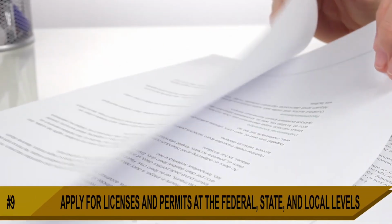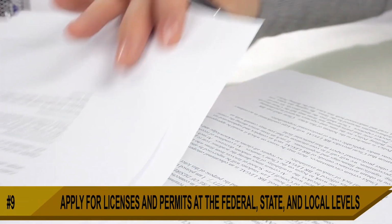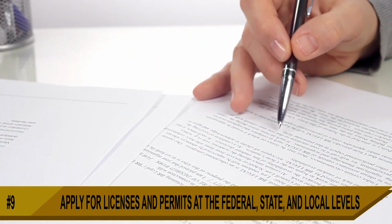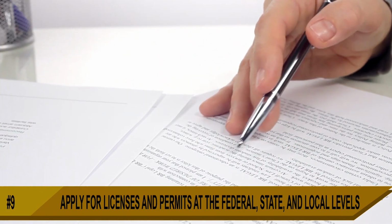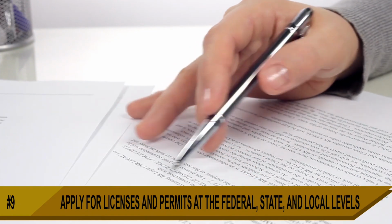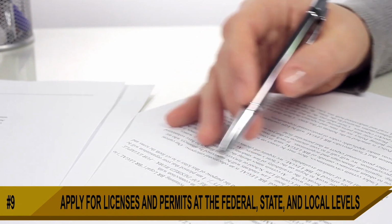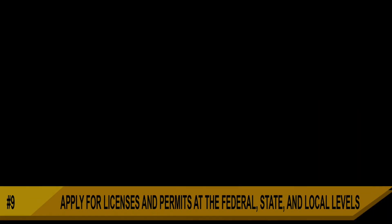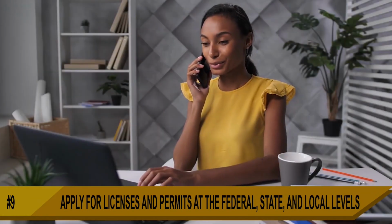Number 9, apply for licenses and permits at the federal, state, and local levels. Many small businesses and even home-based businesses need a combination of licenses and permits from federal, state, and city agencies. This step may or may not apply to you, but it's important to at least do your due diligence.